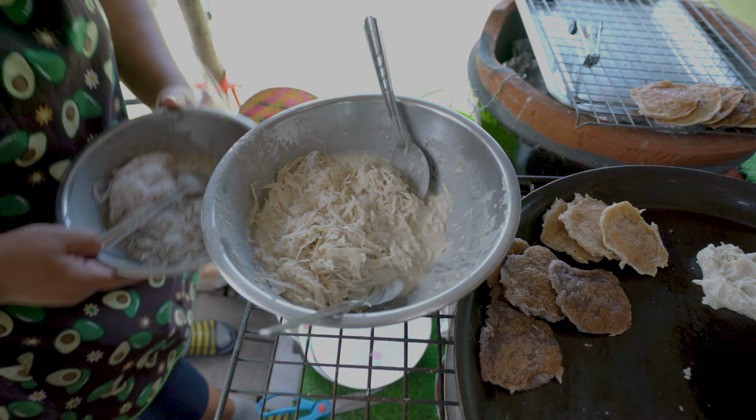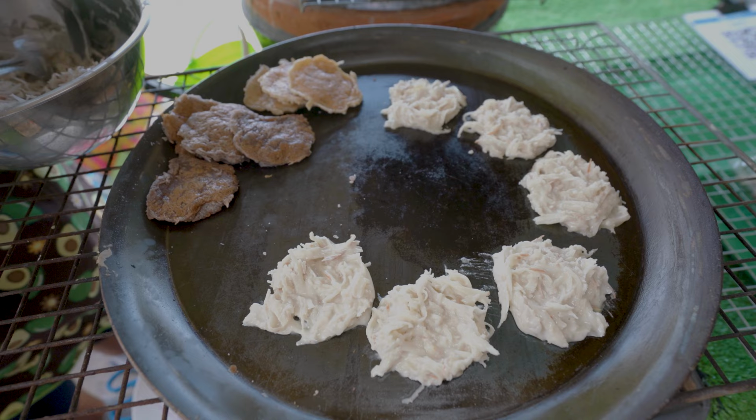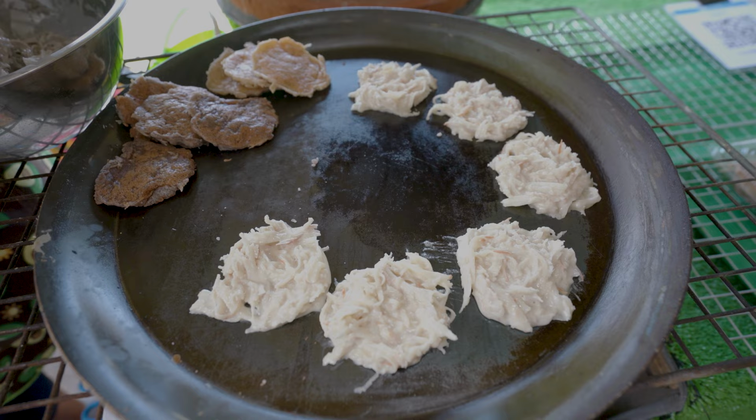So obviously she's making it all fresh for you to see. When it's a day off for the Thais obviously she sells a lot more, but on a normal day, like a work day, she still can sell around 100 pieces. That's not bad. Profit margins are good too. So there you go. We'll go on a bit further, see what else is going on, okay?